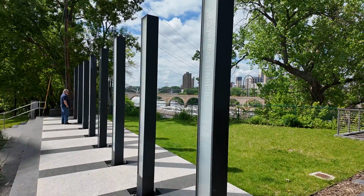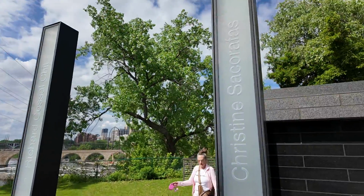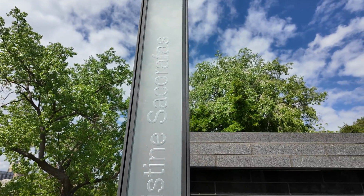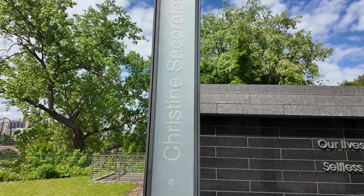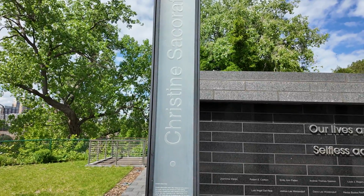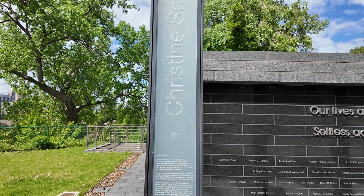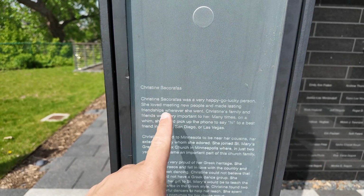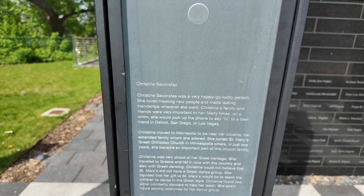Each one of these pillars here is in remembrance of the people that passed away. You can see on these 13 spires here, they actually have the names of the people that passed away in the bridge collapse. This is Christine Sakarafis, and it talks about the person. She's a very happy-go-lucky person. She loved meeting people, made many lasting friendships.